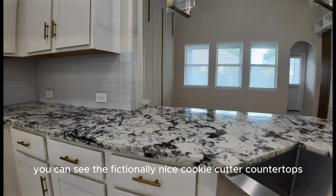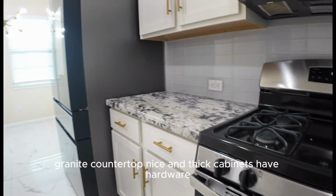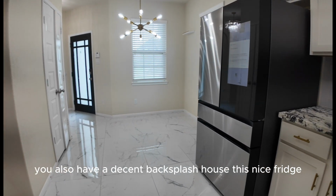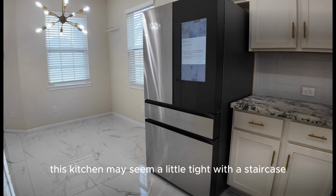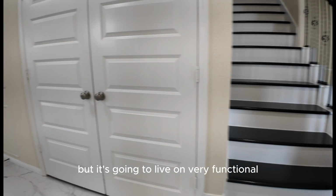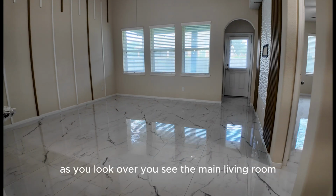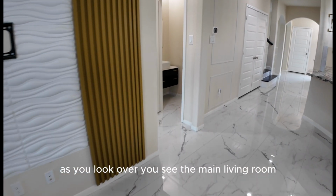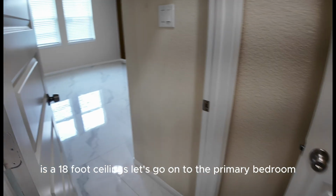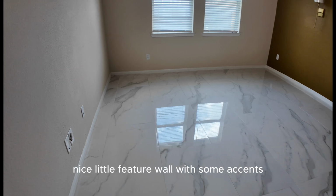The fixtures are upgraded, have nice granite countertop, it's nice and thick. You also have a decent backsplash here. This kitchen may seem a little tight, but it is definitely very functional. As you look over, you see the main living room. These are 18-foot ceilings. They had a nice little feature wall with some accents on the back.